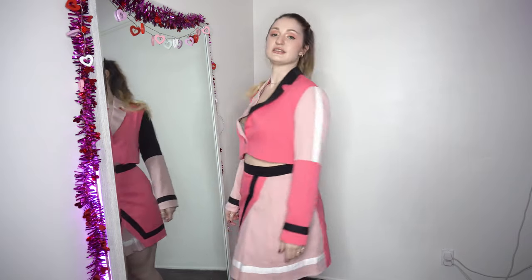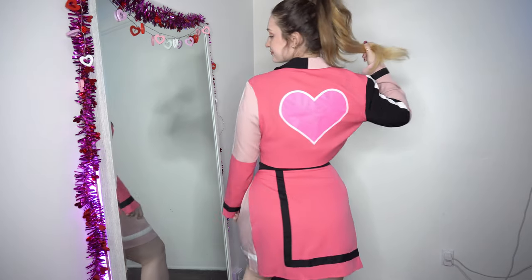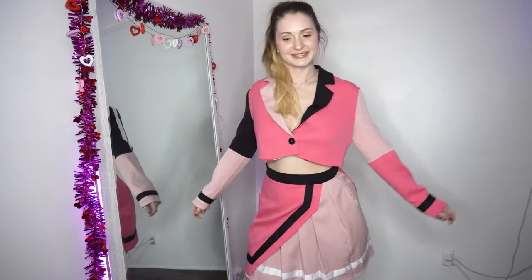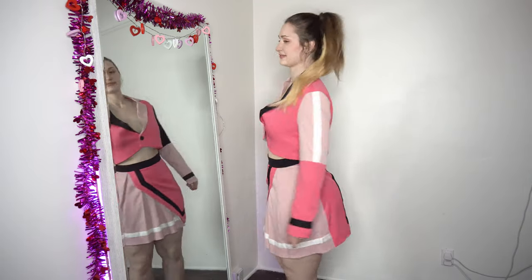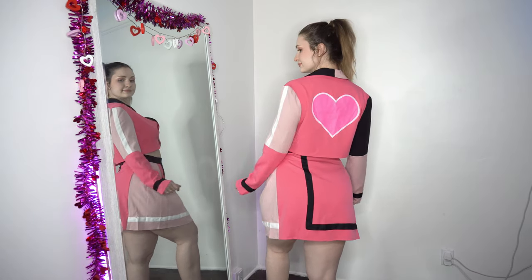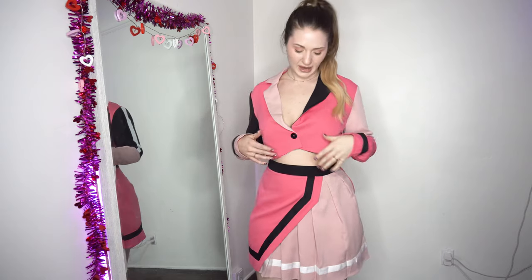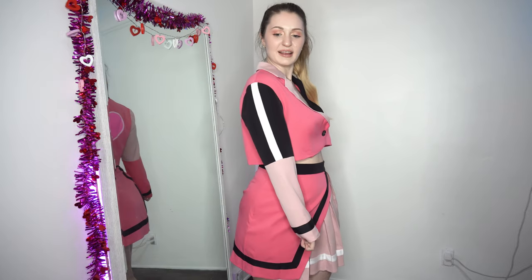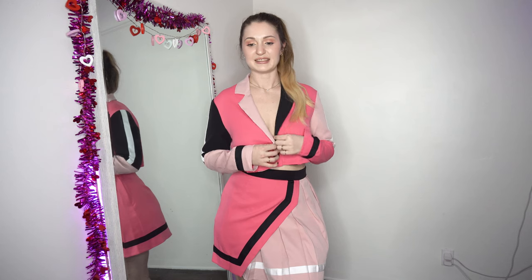The fabric is very light. It's not too heavy. And how cute the back is. I'm obsessed with this pattern. They made it so interesting that wherever you look, there's always something interesting to look at. I like it. I'm gonna give it a 10 out of 10, because I like the intricateness of it.